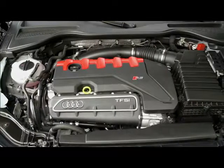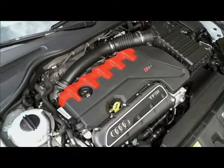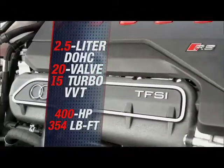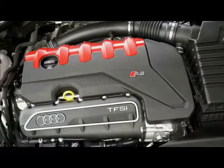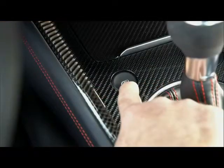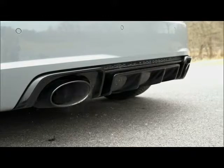The smooth-running 2.5-liter turbo under the hood is technically not a new design, but it does feature an aluminum block now. Thus, the 5-cylinder weighs less and outputs more, 400 horsepower and 354 pound-feet of torque. We'll stop short of saying it sounds awesome, but with the available sport exhaust system, it truly has a unique roar that is mostly pleasing to the ears.